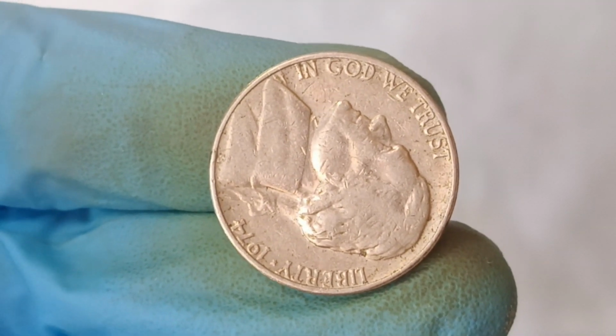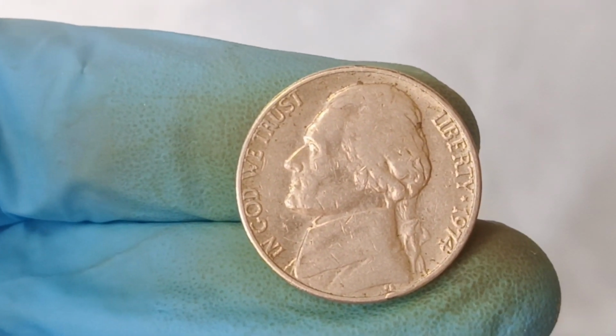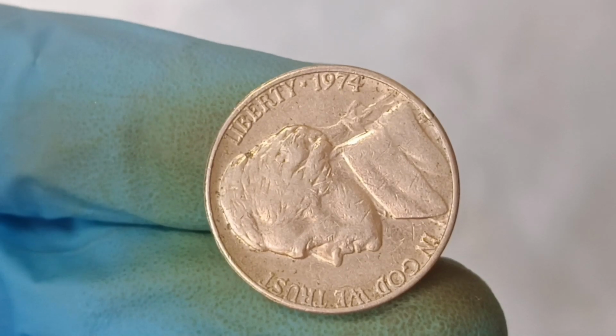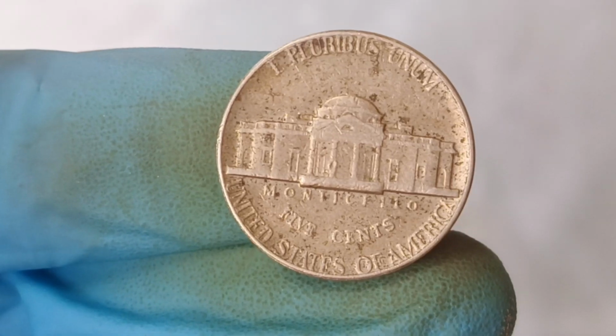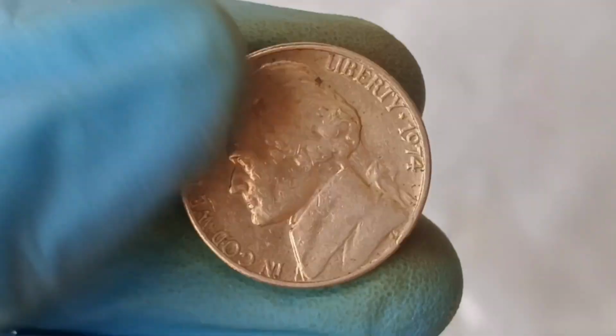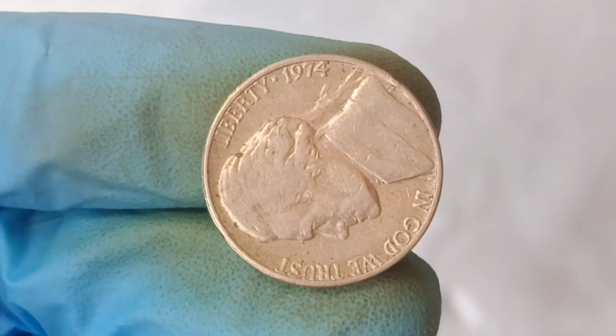A young collector named James Henderson was rummaging through a box of coins inherited from his grandfather. Among the old coins, which included pennies, nickels, and dimes from decades past, one particular nickel caught his eye. At first glance, it appeared to be an ordinary 1974 5-cent piece. But something about it seemed different.